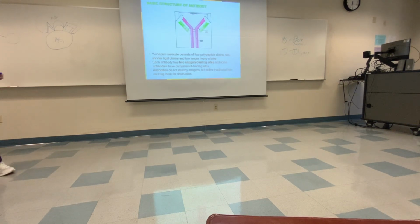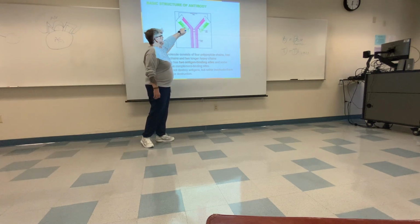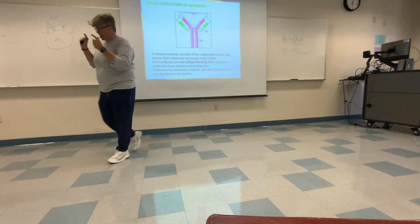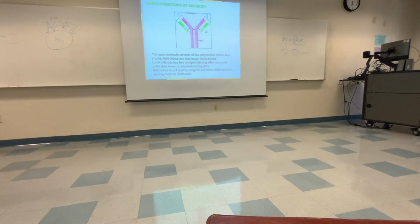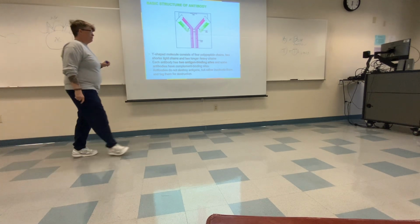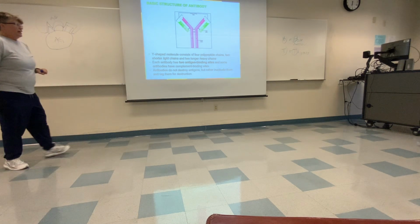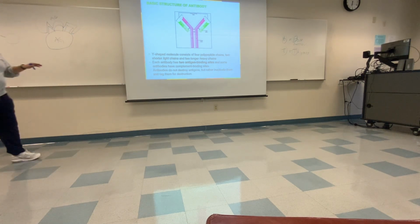Basic structure of an antibody: you have a heavy chain that does not change. This will stay the same, and these light chains will become mobile and alter according to what they need to match the shape of the antigen. You have 2 of these sites. And they also have complement binding sites.